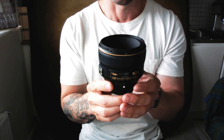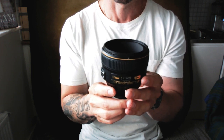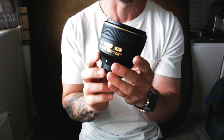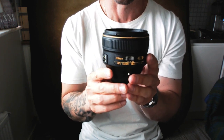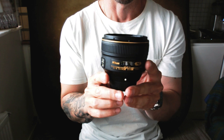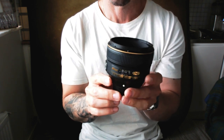It's got 9 elements in 6 groups. It's got 2 aspherical elements, and it's got nanocrystal coating, which makes it behave pretty good in certain lighting situations. It doesn't flare as much. It's got a minimum focus distance of 0.58 meters, which is, it's okay, I guess.